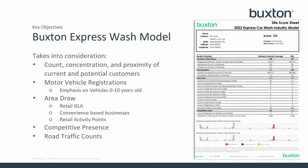So we have customers, we have cars, we have area draw. Now we also need to measure competitive presence. In the model are all of the competitors, from express, flex, and full service. How many of them are within the trade area of the net new location you're looking at, and what kind of impact would they have on your wash? And then lastly is road traffic counts. So making sure there's enough visibility as those cars and customers are driving by. Are you getting enough eyeballs on that potential wash that you are looking at?